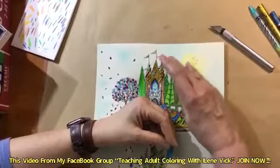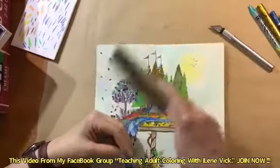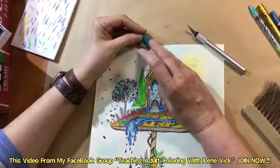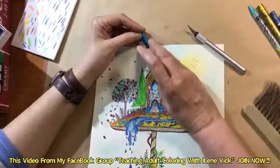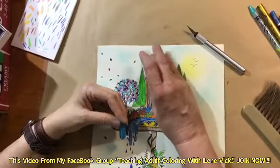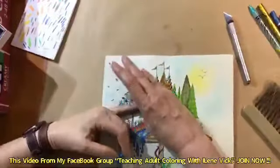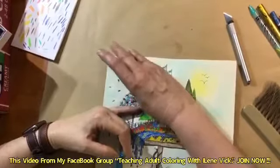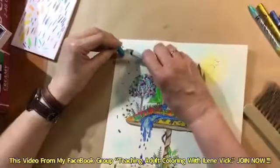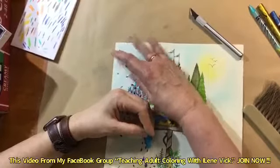Now make sure that you keep your chalks nice and swirly on the page. You don't want to glob them in one spot, right? Now, these blues are very close together. But they're still different.